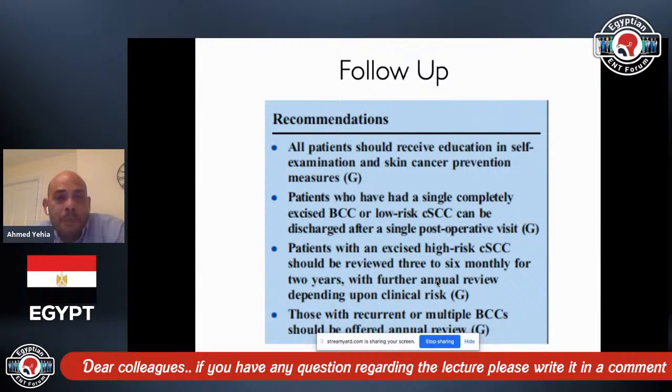Follow-up recommendation: all patients should receive education in self-examination and skin cancer prevention. Patients who have had a single completely excised BCC or low-risk SCC can be discharged after a single post-operative visit. Patients with an excised high-risk SCC should be reviewed every 3 to 6 months for 2 years, with further annual review depending on clinical risk. Those with recurrent or multiple BCC should be offered annual review.